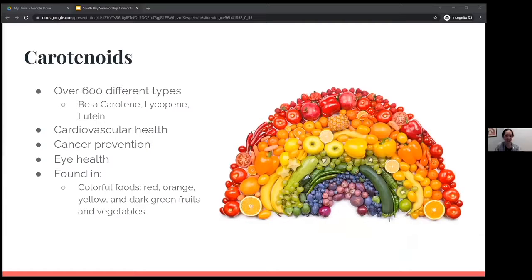So the first category of antioxidants found in foods is carotenoids. There's over 600 different types of carotenoids found in food. Carotenoids are very prevalent in all of the different fruits and vegetables that we consume, as you can see with just the wide variety. Some of the most common, which you might have heard of before, are beta-carotene, lycopene, and lutein. Carotenoids help reduce inflammation, which has cardiovascular effects. It also helps reduce our risk of chronic diseases. They also help prevent cancer because they are an antioxidant. And like we just talked about, they help protect the body from free radicals and from cell damage caused by free radicals. They have also been linked to eye health. So lutein specifically has been linked to preventing macular degeneration.